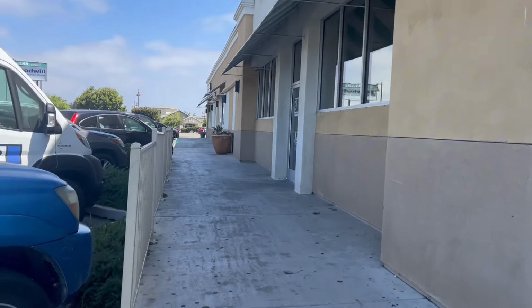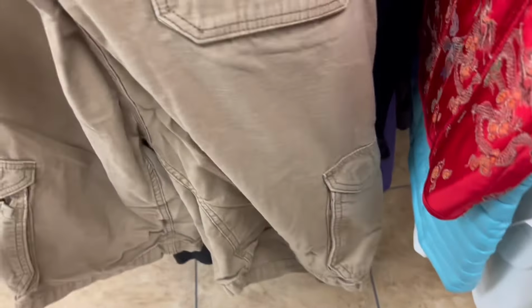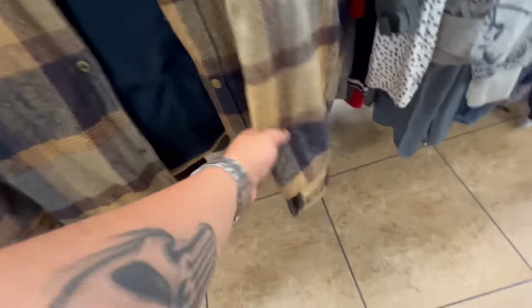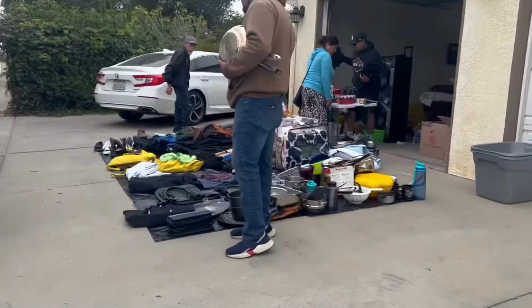Let's see what luck brings this time. I just found this Andrew Bynum jersey, size small. Adidas. Yeah, I'm gonna get this. No Carhartt, size 40. God damn! $8. Carhartt! Great discount today, so. I just found this JC Penney. Super clean. Taking it.